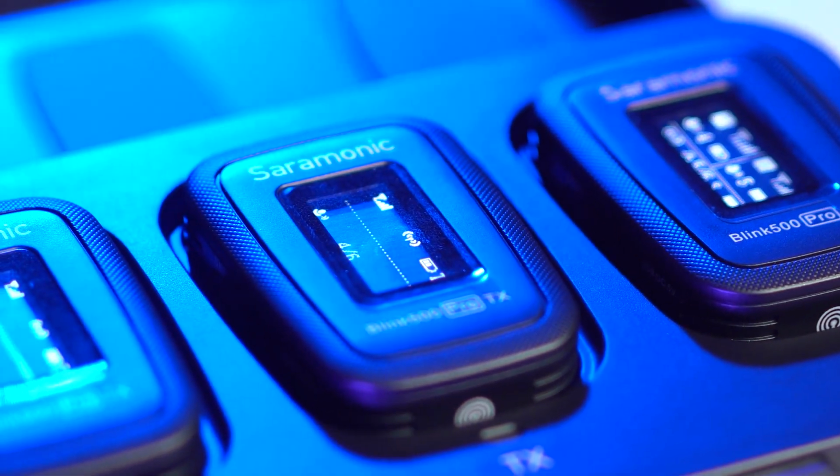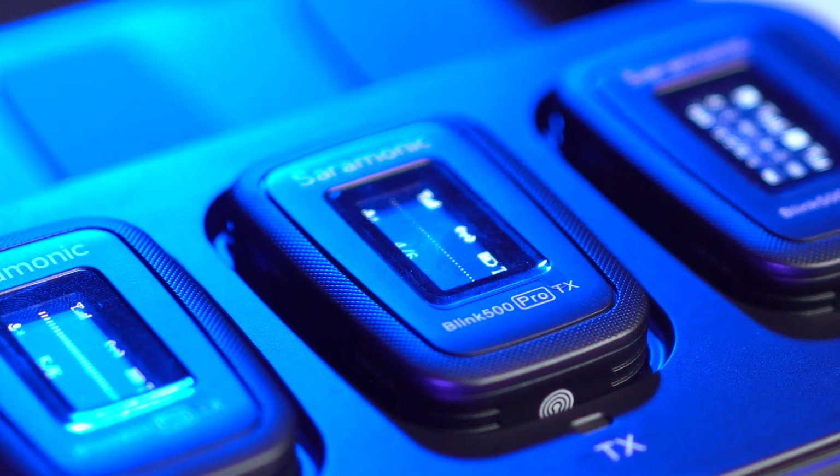similarities end. Size-wise, the Rode Wireless Go wins. It's the same size as the original, which can fit perfectly anywhere you'd like to place it. The Blink 500 Pro isn't big, but it is bigger than the Rode. Let's take a look at some of the benefits that the Saramonic has over the Rode.